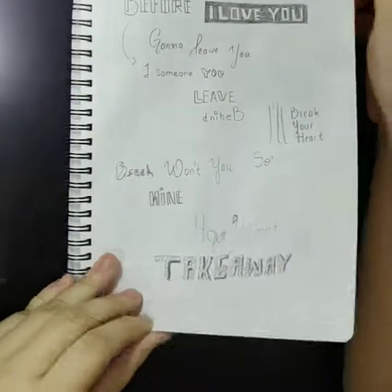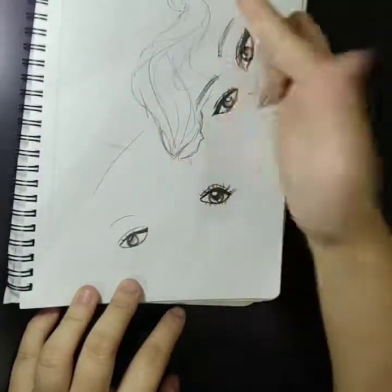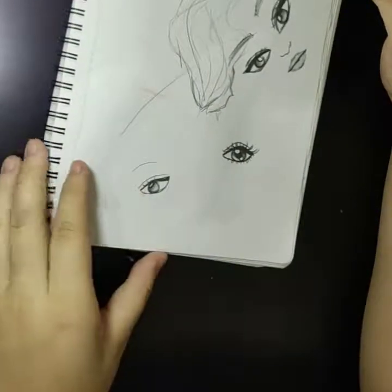So then the next page, of course, you're going to say, this is actually not one, I just want to try out the hair. And then here is the eye, and another eye, just want to, you know, try out some eyes, because I'm going to draw with a new style.